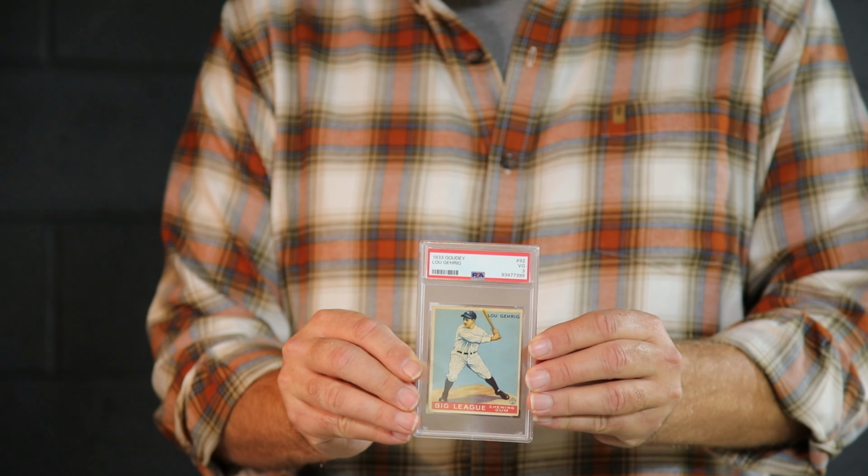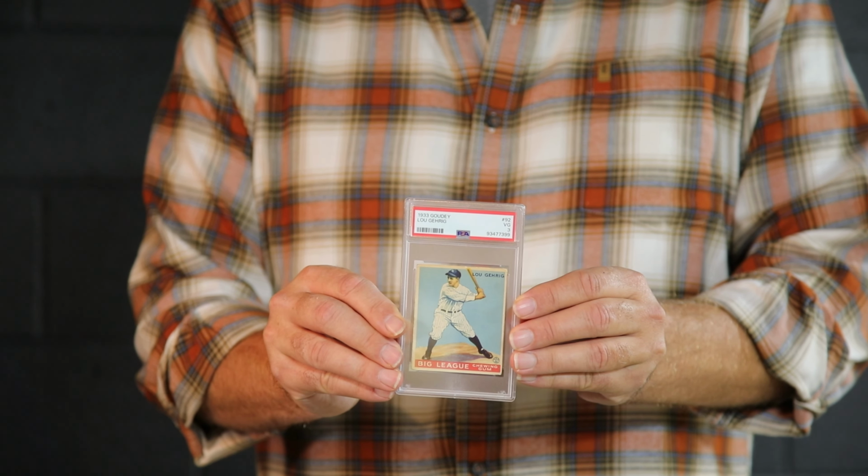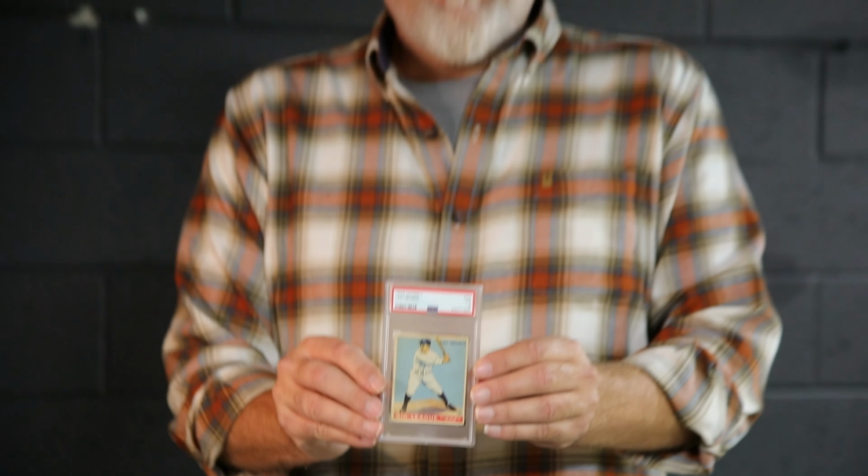His family owned this card forever, and Carrell Auctions is proud to present it, along with a 1933 Goudey Lou Gehrig, graded a 3, very good, by PSA. Both of these cards are in our 1933, 34, and 35 Goudey Baseball Card Collection, available now through October 21st with online bidding. Super excited about this one. 80 lots of these cards, all graded and ready to go.